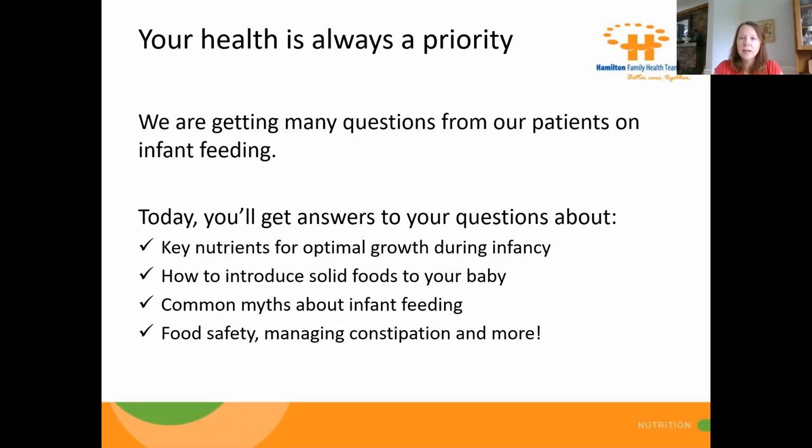So we're going to focus a little bit today on things like what are some of the key nutrients for optimal growth during infancy, how to introduce solid foods to your baby, what are some of the myths and misinformation you might hear about infant feeding, and we're going to touch on food safety, managing constipation, and more.